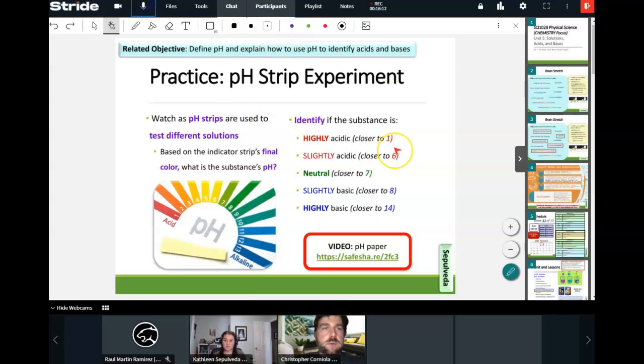All right, back to Ms. Boda. All right, so we're going to watch as pH strips are used to test different solutions. Well, instead of doing that, and I apologize yet again for my children because they are home with a cold. Based on the indicator strips' final color, what is the pH of the substance? I want you to think of that. Well, instead of watching a video, I'm going to do it in real life.